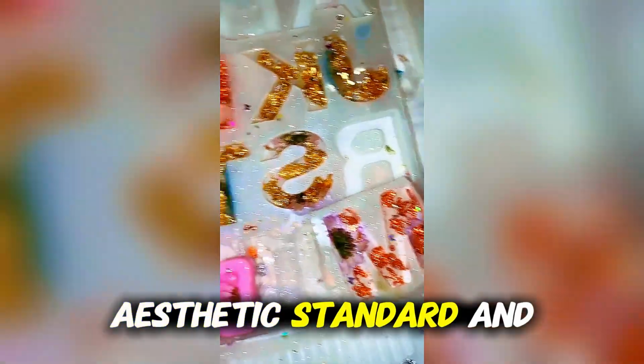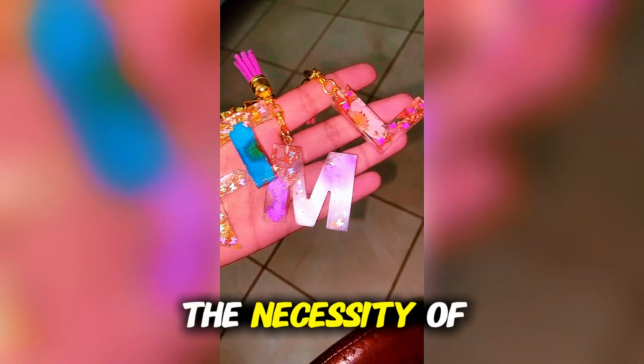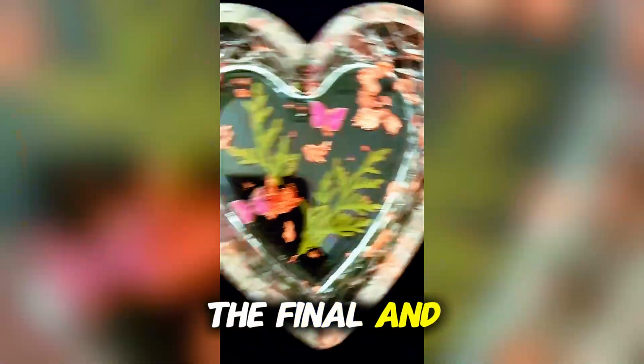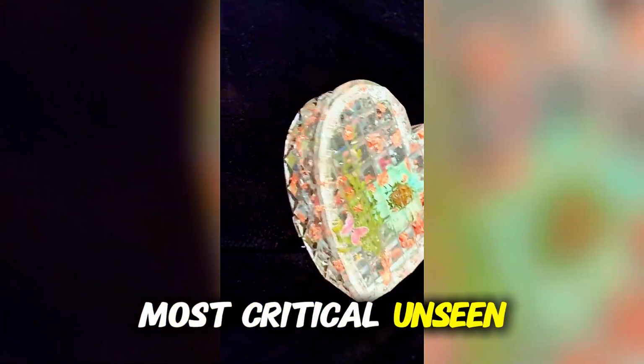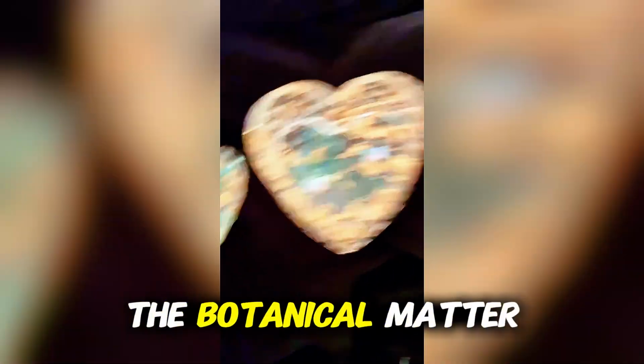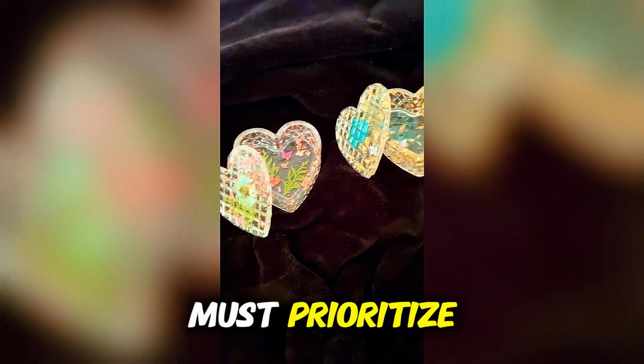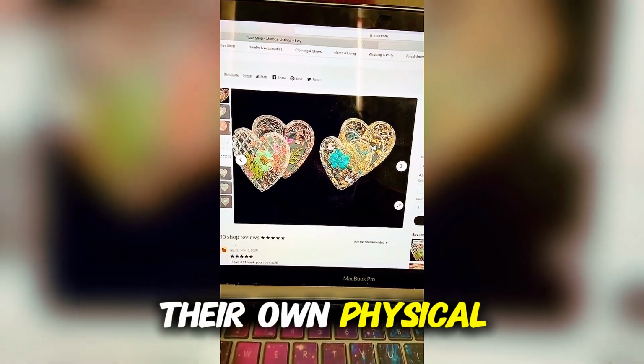an impossible aesthetic standard. And the necessity of honoring the reality of the materials leads us to the final and arguably most critical, unseen reality of this industry. We have extensively covered the preservation of the botanical matter and the preservation of the client's memory. But the artist must prioritize the preservation of their own physical health.